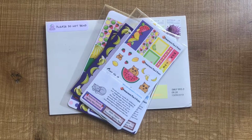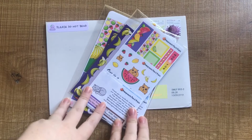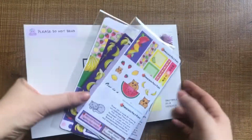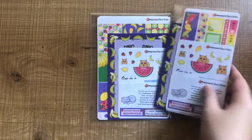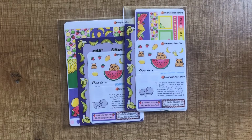Hi everyone, I thought I would just quickly jump on and show you something that arrived in my letterbox today. So I have this Pomegranate Pins and Prints mystery post. Now this is the September mystery post.